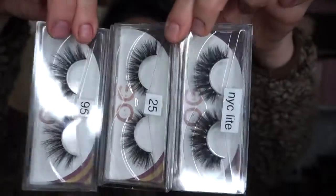They're super inexpensive, and they're just nice and fluffy and pretty. So here are three of the lashes. You guys, don't even look at my nails right there. Don't even judge them. I don't want to hear it. I used Sally Hansen nail polish, and it looked so bad on my fingers. I had to take it right off.